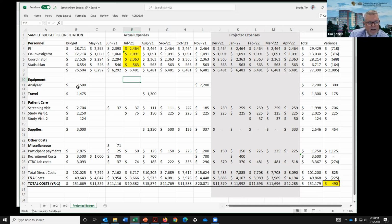I'm trying to make a prediction of when I'm going to buy my piece of equipment, and I'm putting that projection in there for when I think I'm going to buy it. And in this particular example, what I thought was going to be a $7,500 piece of equipment is now really only $7,200. So ultimately, I've saved $300 that I can use someplace else in my grant.